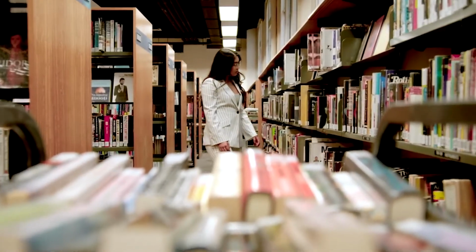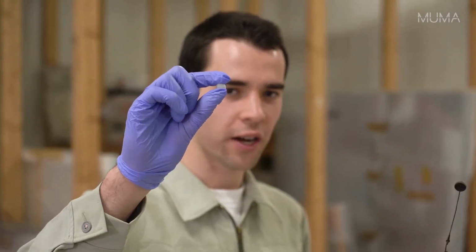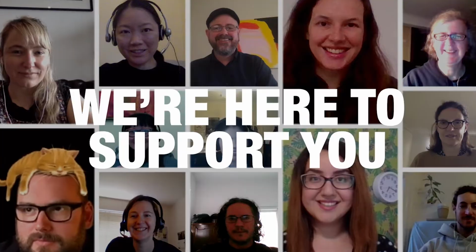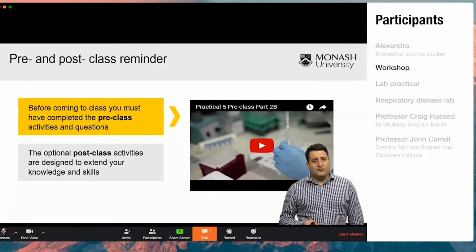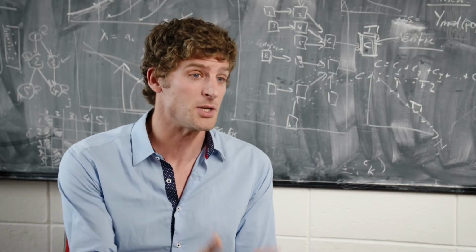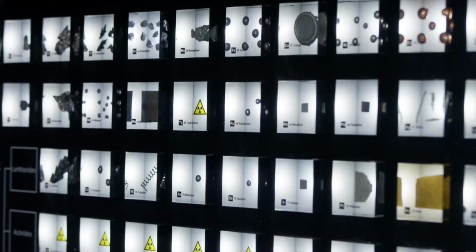The library has a range of online resources that can help you through your studies, such as access to online reading lists, library guides, online tutorials and study tips. You'll also have access to virtual library drop-in sessions, workshops and classes with librarians and learning skills advisors who can help you with learning at university, researching and writing assignments, right through to preparing for exams and much more.